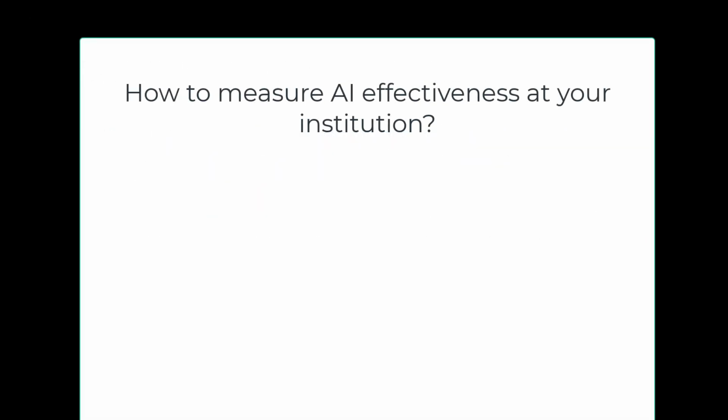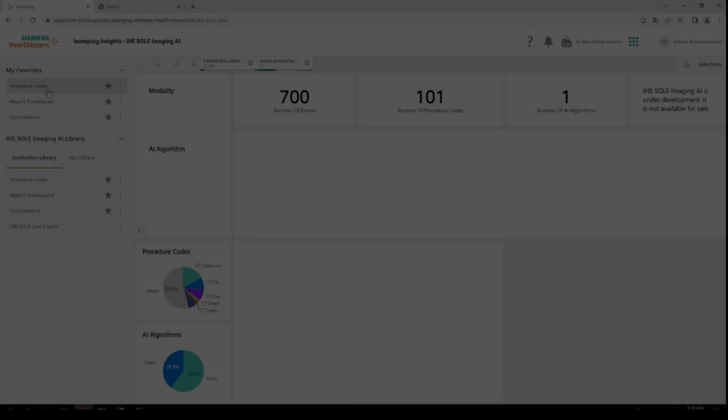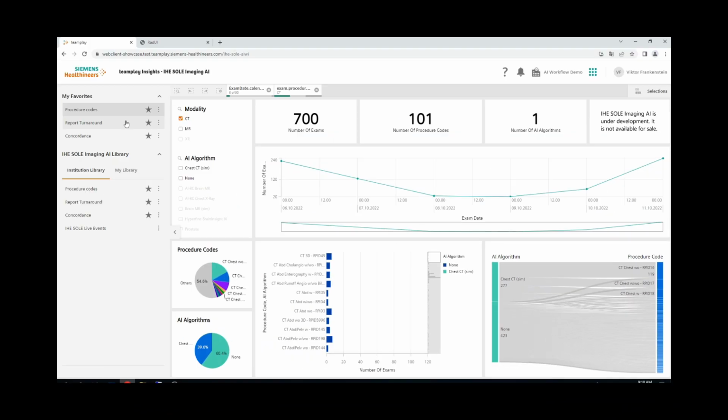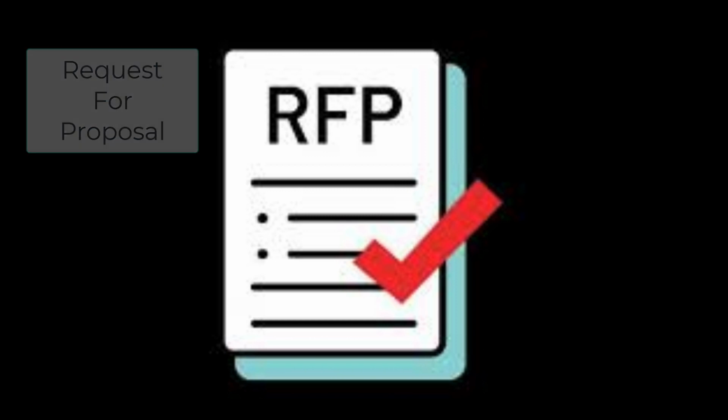But how do you know if AI is improving workflow at your institution? You use the IHE Standardized Operational Log of Events, or SOLE profile. This allows precise measurement of activities in your department. You can see graphs over time monitoring SOLE in the prostate cancer workup team. For this demonstration, nearly all systems are sending SOLE events. And finally, you need to ask for all of these in every RFP for every system.